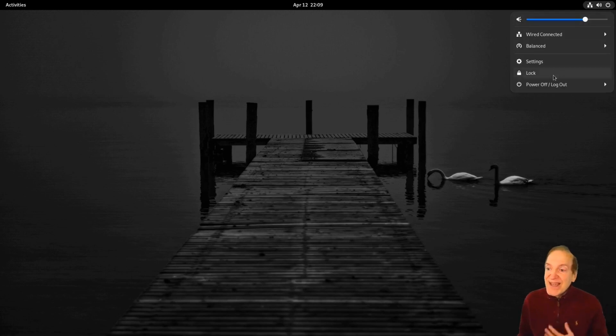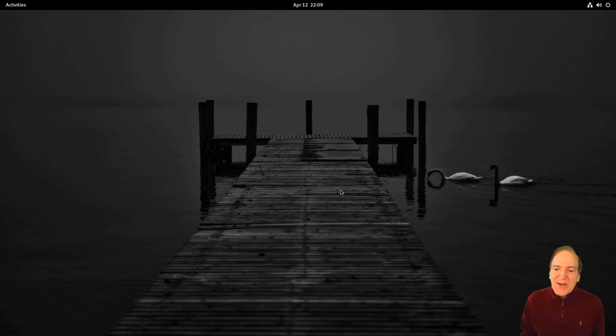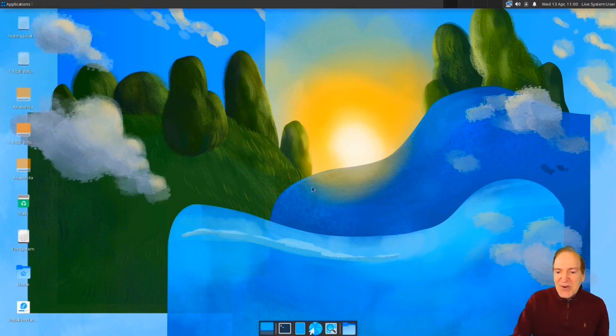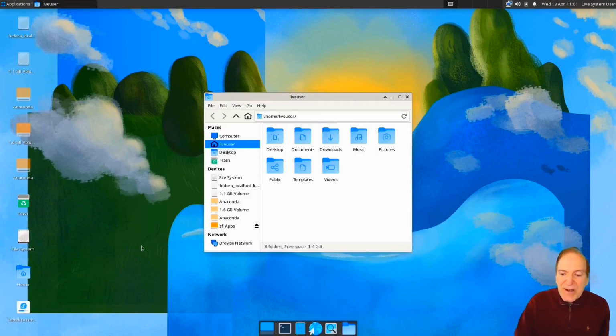So now let's take a look at the Xfce version, just to compare. And this will just be a quick comparison. So I'm going to power this off, load in the Xfce image. All right, now here we are. We're in our Xfce desktop. Nice. So this is what our Xfce desktop is by default. I'm going to open up this file browser too.